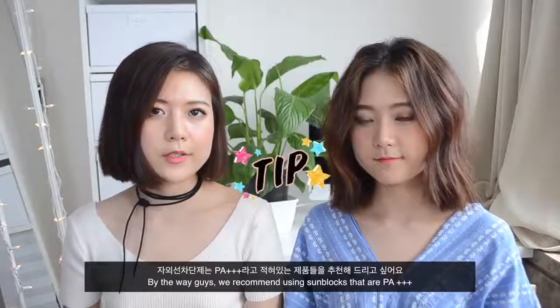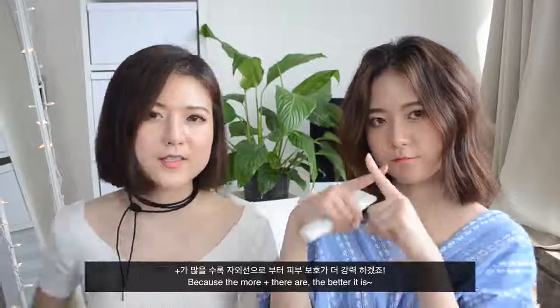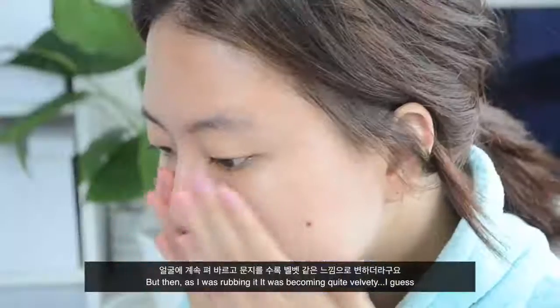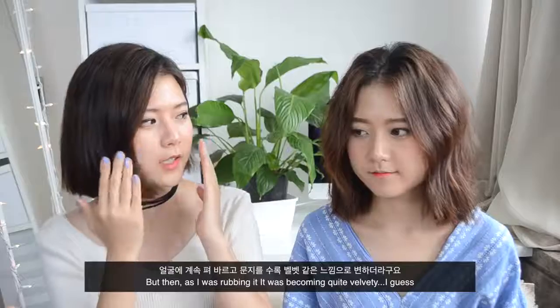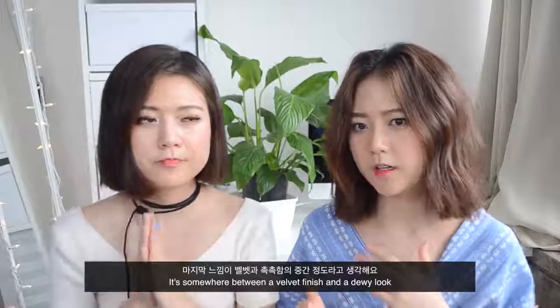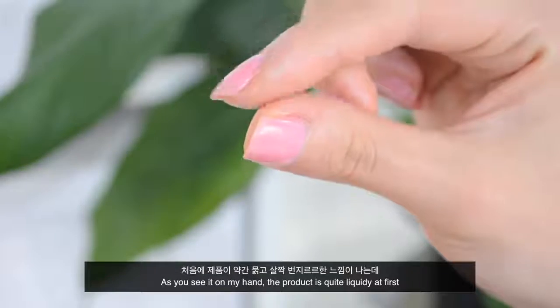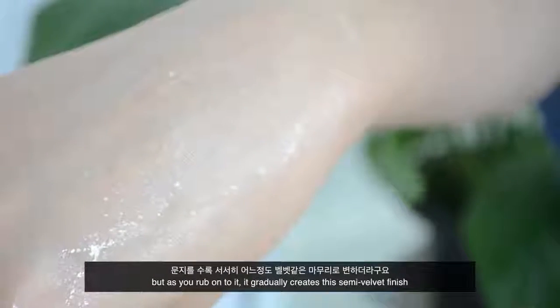SPF 50+ and PA+++. By the way guys, we recommend using sunblocks that are PA+++ because the more plus there are, the better it is. So at first when I applied it, it was very oily, so I was like, what the heck? But then as I was rubbing it, it was becoming quite velvety, I guess. So it's somewhere between a velvet finish and a dewy look. As you see it on my hand, the product is quite liquidy and it seems oily at first, but as you rub it in, it gradually creates a semi-velvet finish.